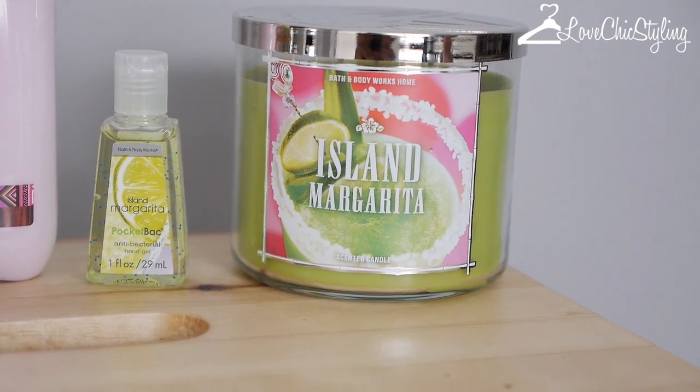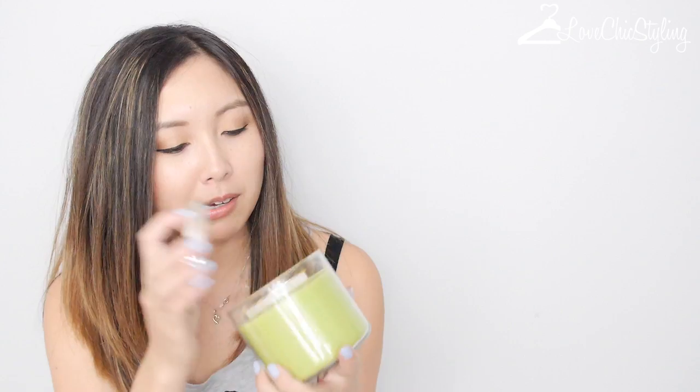And I also got the Island Margarita. That smells so good as well. Oh my god. I'm so jealous. Why don't we have a Bath and Body Works here? Oh my god. It smells so good. Anyway, so got those 2 candles, and they're the only candles I got. I should have got more. I was really scared that would go over kilos, but turns out that we could have bought more.